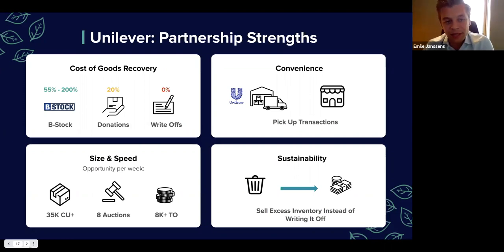But on Bstock, we can get 55 to 200% of cost of goods recovered. So that's really great results that we've been seeing. Then also, it's very convenient for us because Bstock ensures that they're all pickup transactions for every auction that we sell. So instead of having to transport the goods ourselves across borders and to different countries, Bstock actually facilitates that they're picked up by a third party and dropped off at the end buyer. So for everybody, that's very convenient.